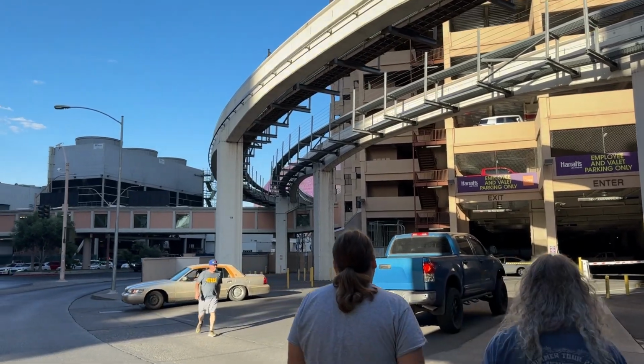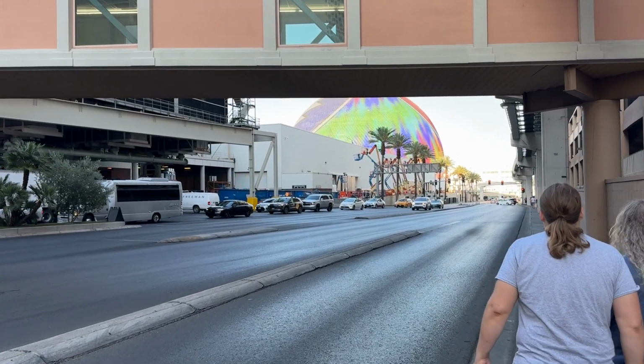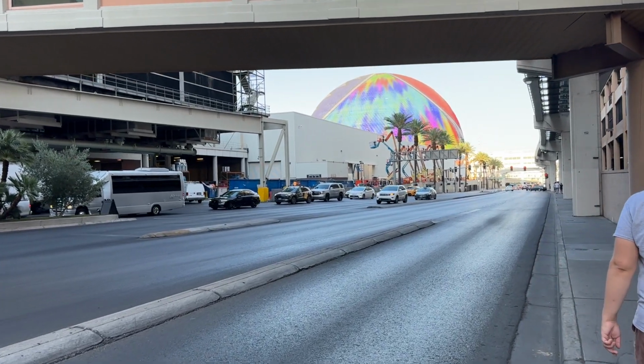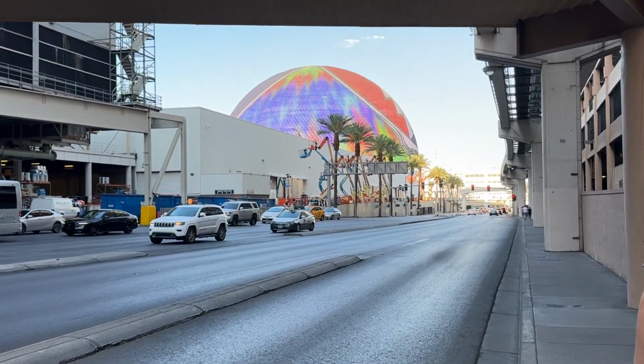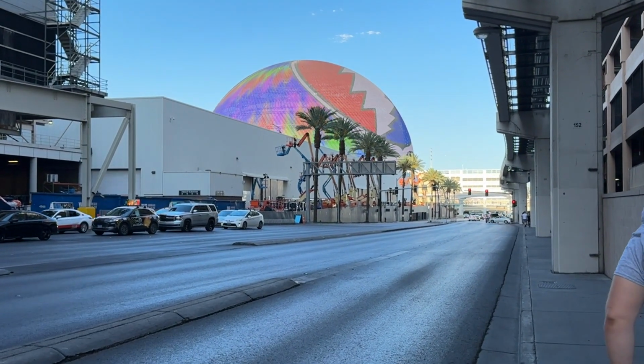The Sphere, you can always see in the distance, so you know you're heading in the right direction. You're walking the road that all the cabs drive up to drop off at Harrah's. You're walking right along the employee parking lot. Again, you can see there's almost no one on here. There's a sidewalk that takes you right to the Sphere.